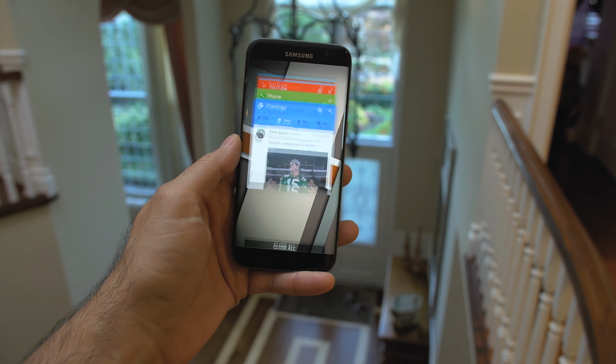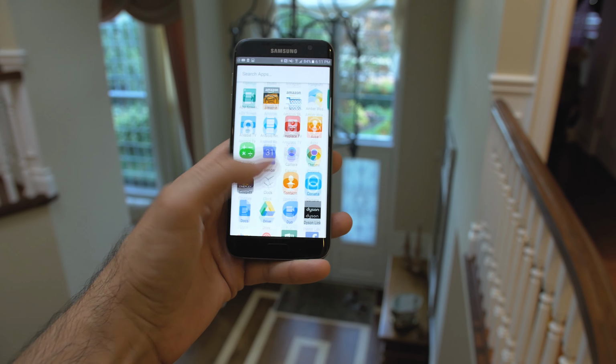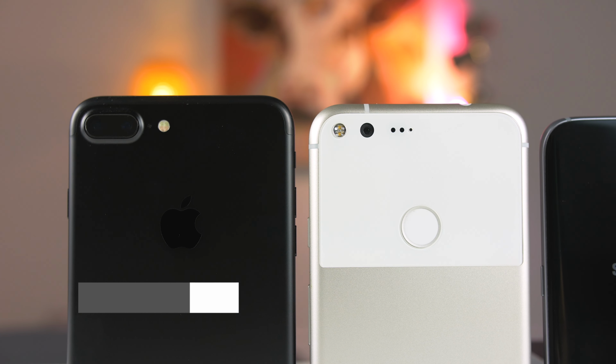Also, even though TouchWiz has gotten a lot better, I still get the odd stutter or lag, and I find myself going into memory and having to clear it or even wiping my cache every once in a while. So for the software round, I'm going to give it a tie between the iPhone 7 Plus and the Google Pixel XL.